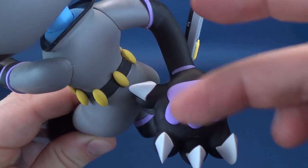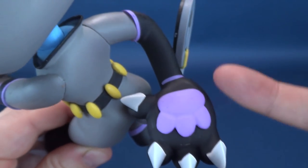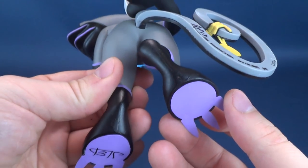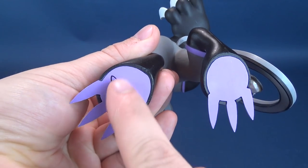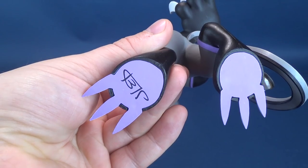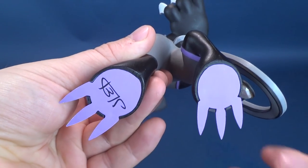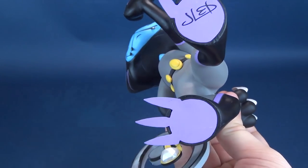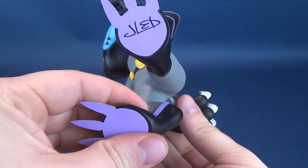A little bit of the pink pad there, which seems to be the same purple that makes its way on all those little divider points that we talked about before. There's the underside of her feet, signed off there by the artist, J. Led, an abbreviation by Joe Ledbetter. And I like the fact that it's got a little purple finish there on the underside.